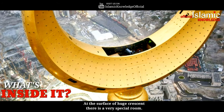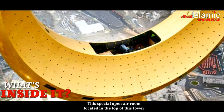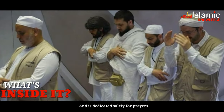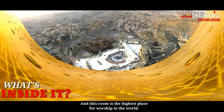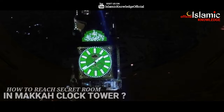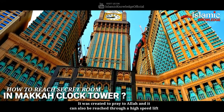At the surface of the huge crescent, there is a very special room. This special open-air room is located at the top of this tower, and is dedicated solely for prayers. And this room is the highest place for worship in the world. Makkah clock tower was created to pray.